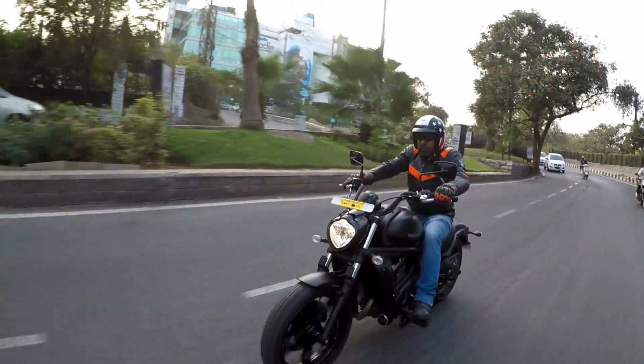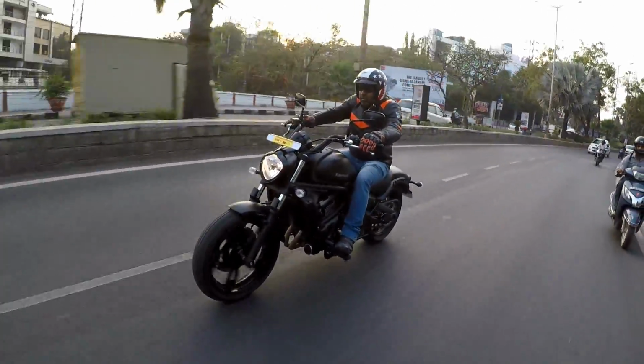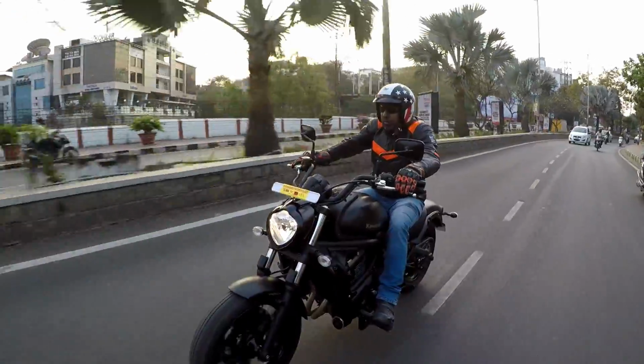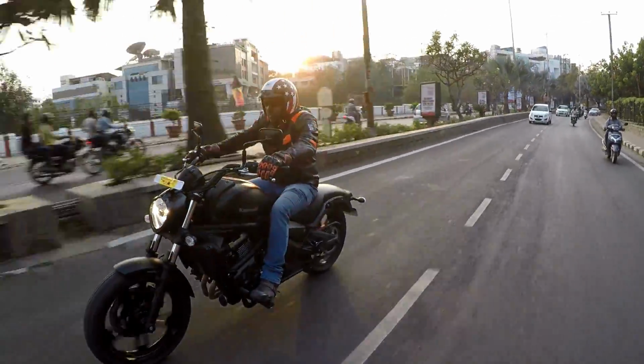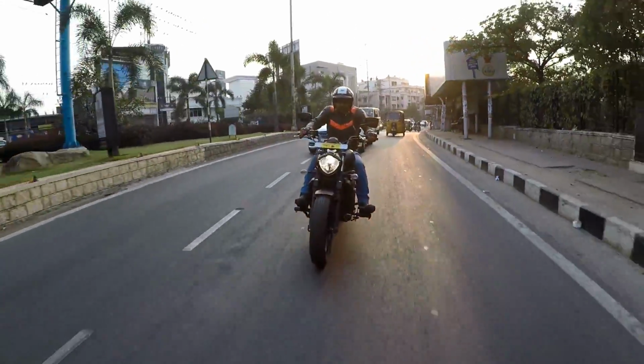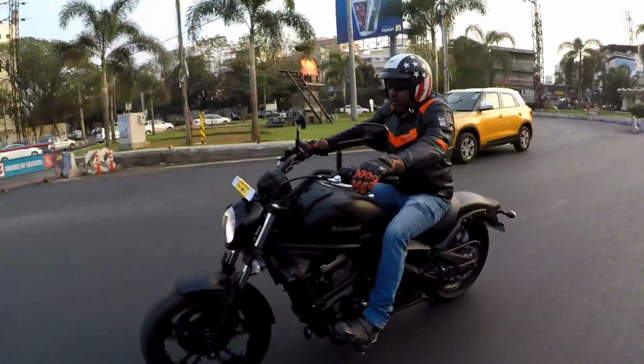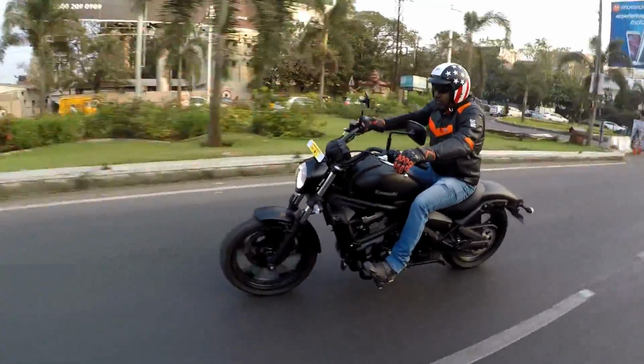Talking about the tires, we get an 18-inch front wheel with a 120/70 tire, and at the back we get a 17-inch wheel with a 160/60 tire. The tires offer superb road grip and confidence while tackling corners, which is why I keep emphasizing that this is a cruiser motorcycle with the character of a sport bike lurking underneath. And that's what makes this bike all the more desirable.